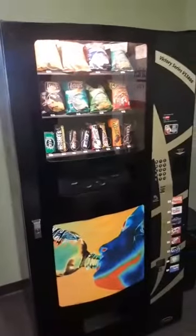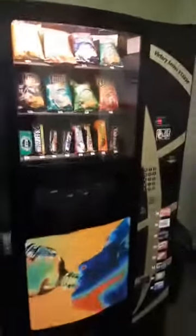Here's where our clients kick back and watch some TV. We've got a vending machine here hooked up for some munchies, chips, chocolates, some drinks. It's pretty sick.